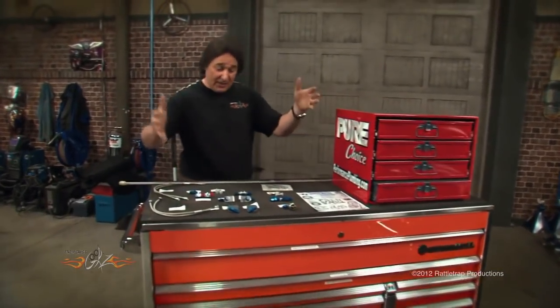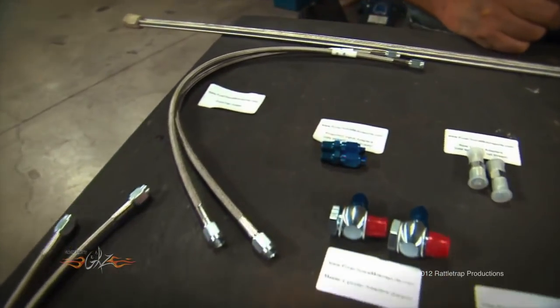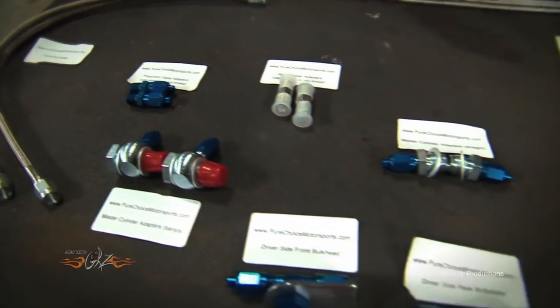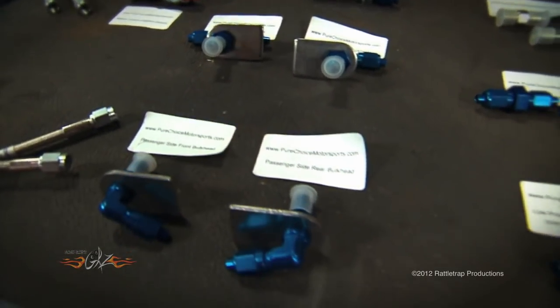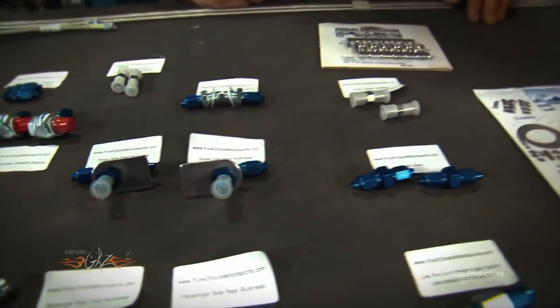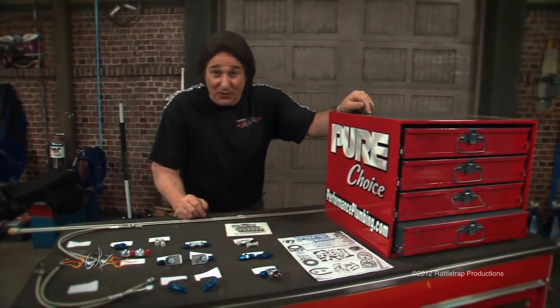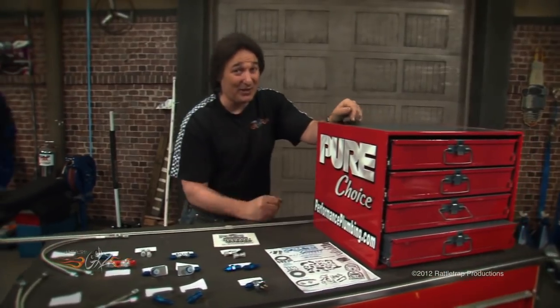Now, what they'll do is put together a complete system of hoses, hard lines, fittings, based on the master cylinder and brakes and all the components that you're gonna use. As you can see, they're all well labeled, ready to go right in place. These guys have been doing this a long time, and if you want your brake system to fit right the first time, Pure Choice can save you a lot of hassles.